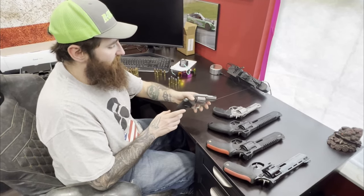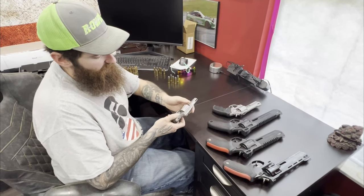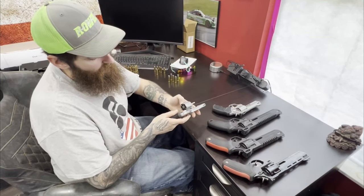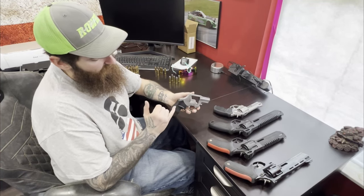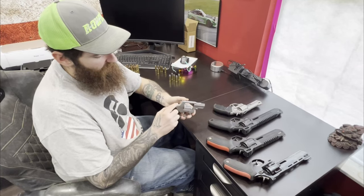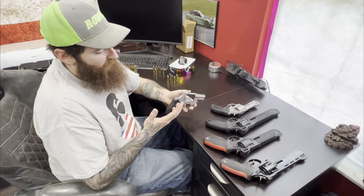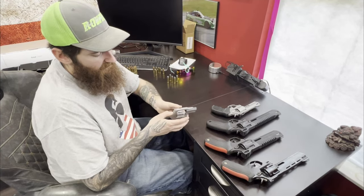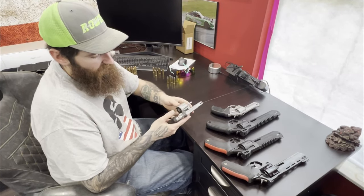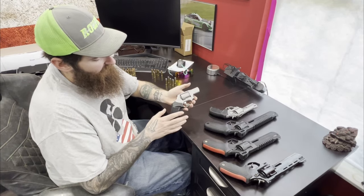First up on the chopping block, we have the Taurus 856 chambered in 38 Special. On this particular model that I picked up, it's hammerless. The hammer has been shaved off; it didn't come like that originally from the factory. So there's no instance or issues where you may get something caught. It's a double action, so it's a very handy pocket gun.